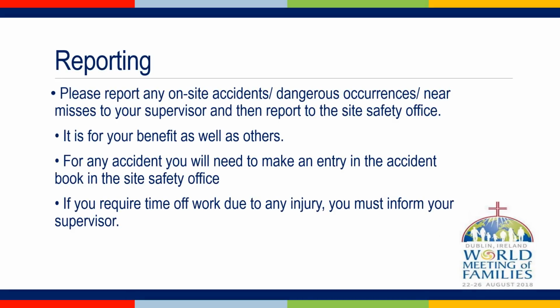Reporting. Please report any on-site accidents, dangerous occurrences or near misses to your supervisor. These should then be reported to the Site Safety Office. It is for your benefit as well as for others. In the case of any accident, you will need to make an entry in the accident book, which will be in the Site Safety Office. If you require time off work due to any injury, you must inform your supervisor.